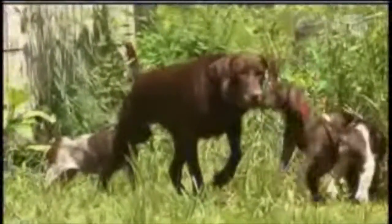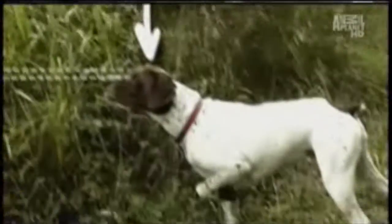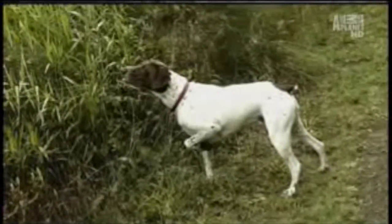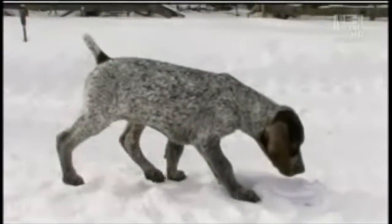Pointers get their name from the pose they take when they've spotted game. Head down with a steady gaze, paw lifted, then tail up. The pointer takes on the shape of an arrow. All pointers were bred to do this instinctively. You will see that puppies as young as 8 weeks old, if you drag a feather on the ground, will oftentimes chase that feather and then stop and point it.